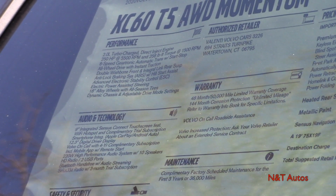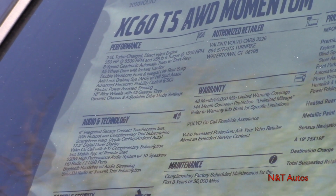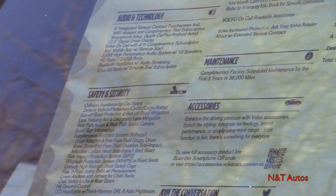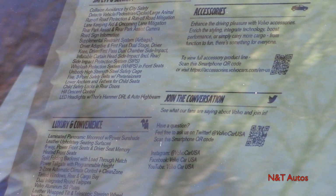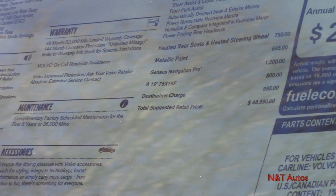Now up here we have all of our standard features, which you can of course pause the video and get more information as I scroll down. You get a pretty good value on this car for what you get. This car does have a couple of options added onto it, which I'd like to focus on.